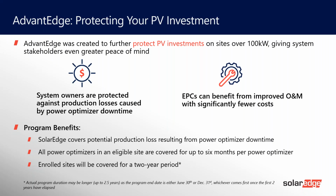That's why SolarEdge is offering what we call the AdvantEDGE program for 100 kilowatt plus size projects to further protect PV investments and give stakeholders greater peace of mind. So what is it? Ultimately, it is an energy loss and labor compensation program for optimizer failures for a 2-year period. And the hook is it's free to enroll, so long as you enroll prior to commissioning your site. So if you have a project 100 kilowatt plus, no cost to you, you can get added to this program.